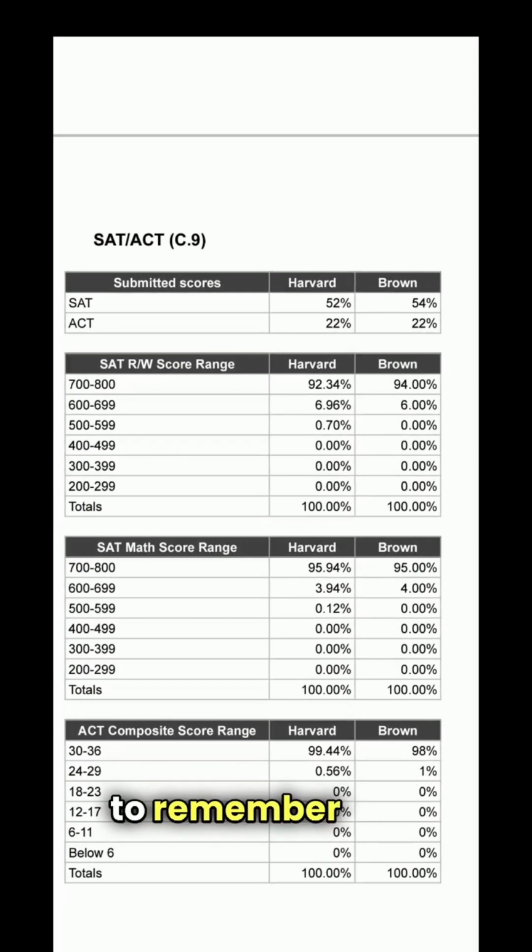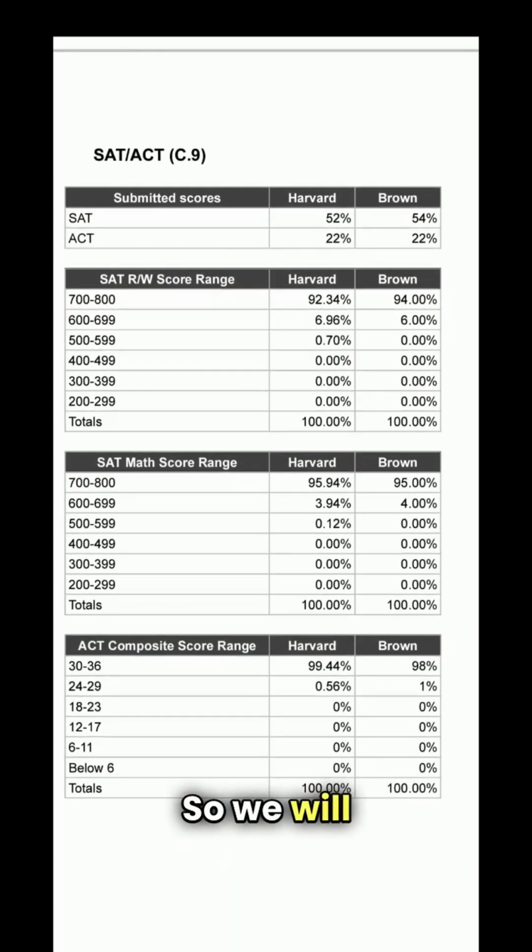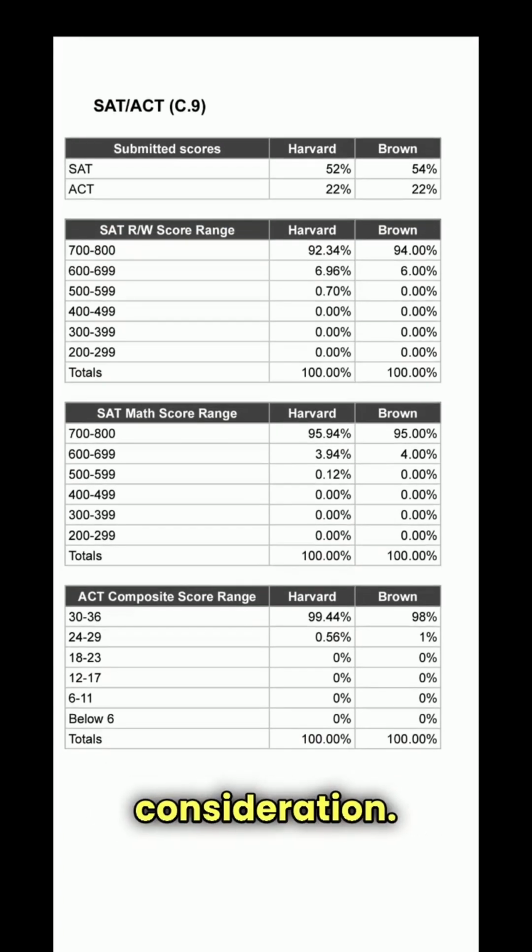Now, it's important to remember that these common data sets were published before Harvard announced they're going test required, which happened around a week ago, and Brown, who said they're going test required, which happened about 2 months before this video was made. So we will see that even though Brown already says that the exams are very important, that will remain very important, and for Harvard it will probably move from considered to important or very important as part of their academic criteria for admissions consideration.